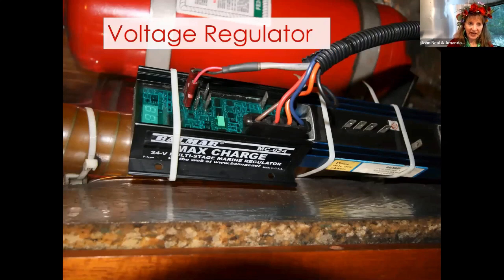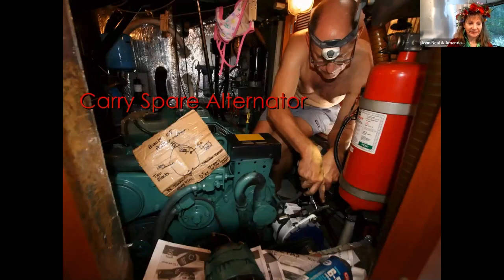Whenever you're dealing with high output alternators, you want to have a voltage regulator. That's going to be controlling the power that's going to your batteries. So when your engine starts up, it's not sucking all the power out or creating all the power first. It can then ramp up and know when to feed the batteries.